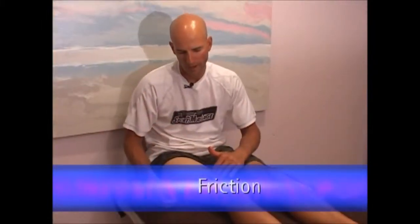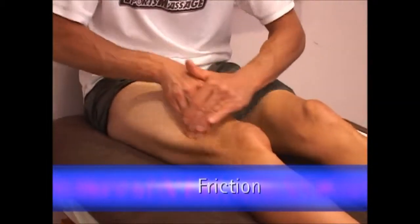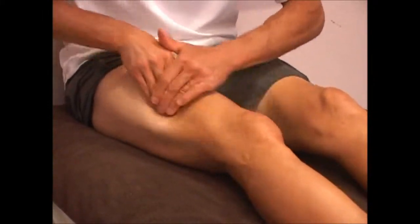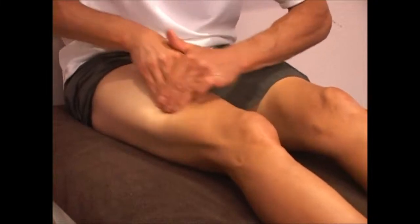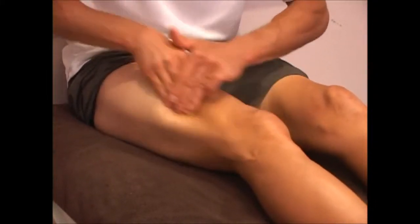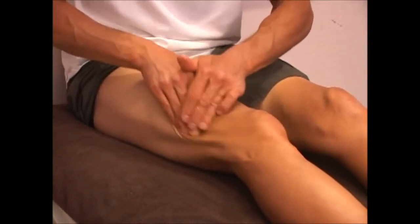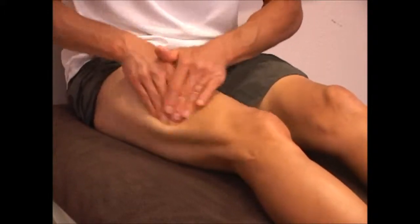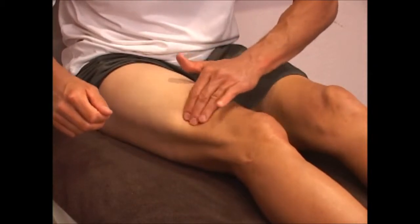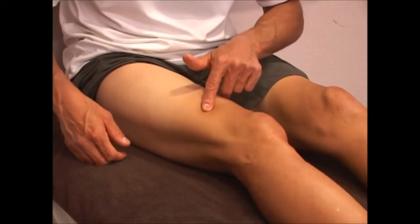Another stroke we're going to talk about is friction. What that involves is just moving back and forth on the tissue, heating up the muscle fibers. This helps to align fibers, but it creates heat. I can do that either in a linear fashion like this or in a circular fashion like this. And what I feel there is a temperature change in the tissue where it's really warming it up. It may even begin to turn red.